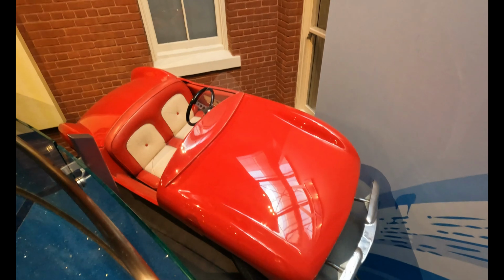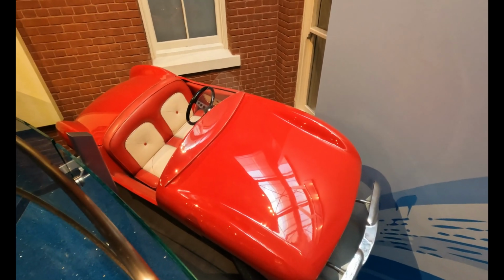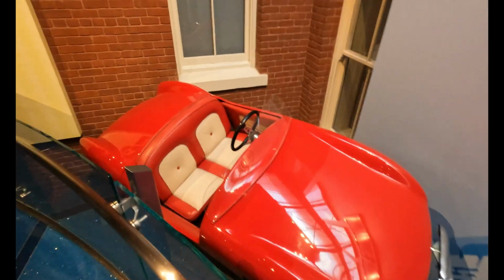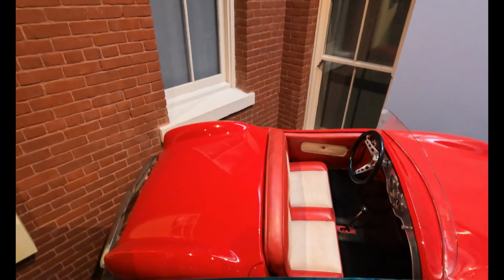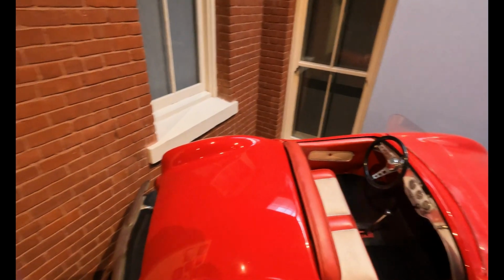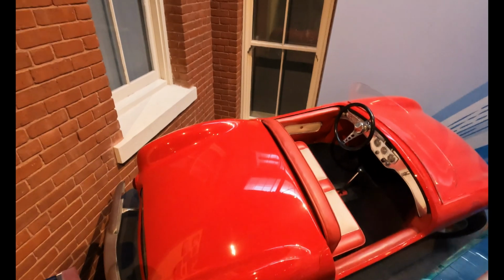So this Autopia car right here was given to Walt Disney's grandson Chris, and he would drive him around the Disney studio lot for that. What an amazing gift. My grandpa was going to build me a toy chest back in 1985, and he still hasn't finished it yet.